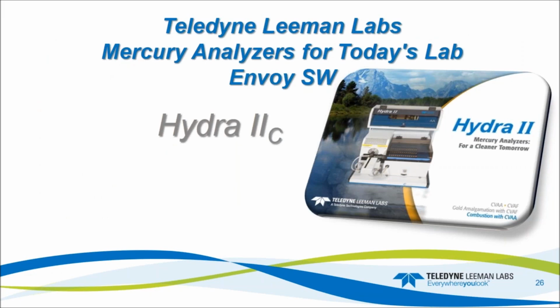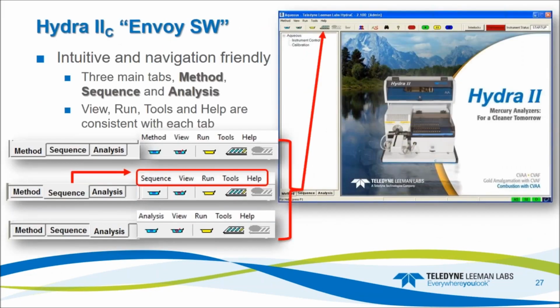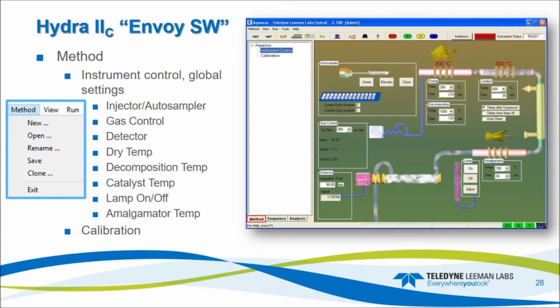Now let's talk a little bit about the software for the Hydra IIC. When you open up the software, there are basically three subtabs. You have method, sequence, and analysis, and they're across the bottom right here, and that's where you run the system from. On the top, you have Run, View, Tools, Help right across here. Those are consistent with each tab. They don't change. On the left, I show what the drop-down menu would look like under each condition: method, then sequence, and then analysis. Right here, it changes what's displayed from method to sequence to analysis, and View, Run, Tools remains the same.